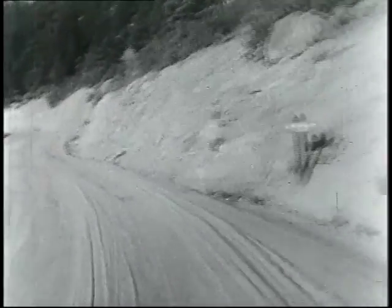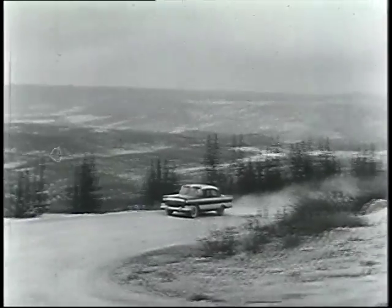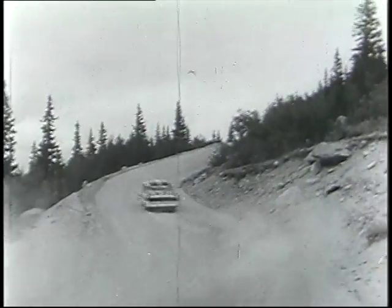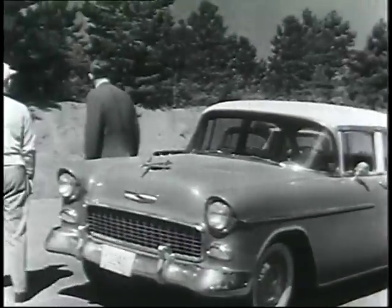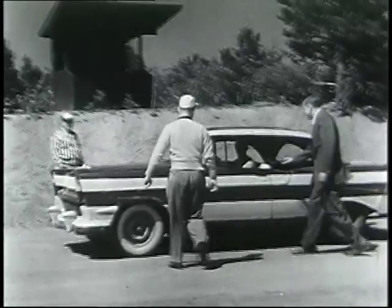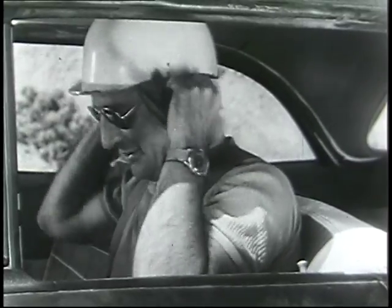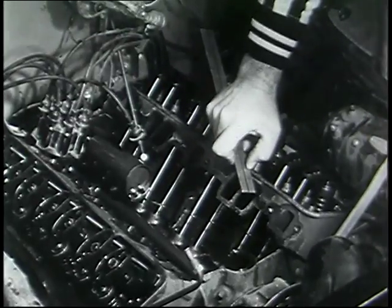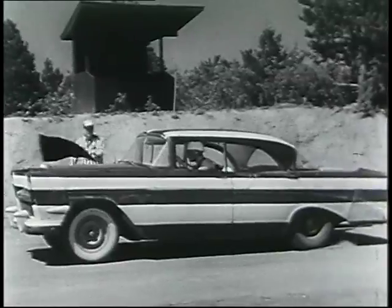In the fall of 1955, Ed Cole came up with an idea to prove that the hot one was even hotter. He staged a dramatic run up Pikes Peak. He asked famed Chevrolet engineer and race car driver Zora Arkus Duntov for help. They prepared 2 cars for a run up the Colorado Mountain. And he's off.